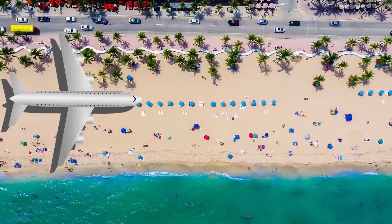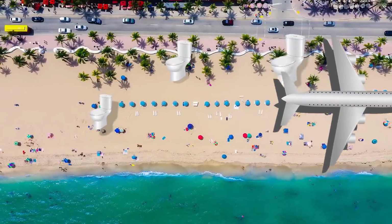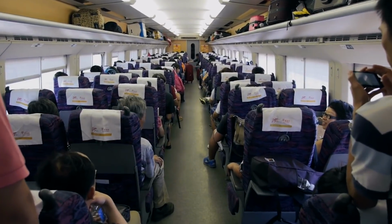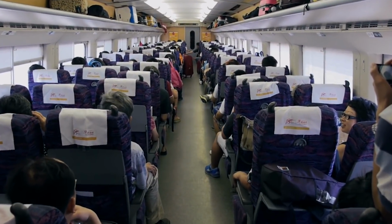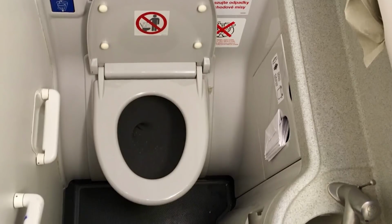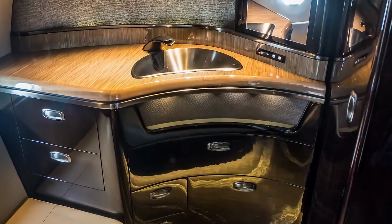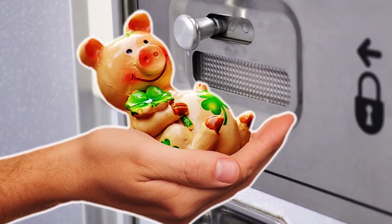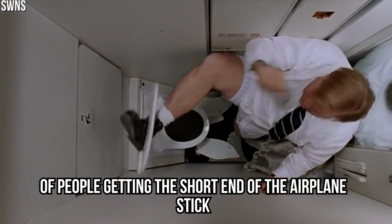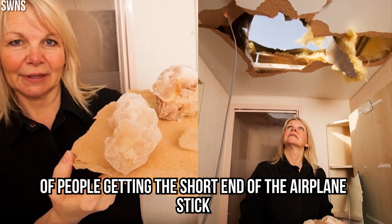It's been reported that pilots sometimes also threw the full bucket on their targets, which can be noted as biological warfare. But overall, it sounds like airplane toilets had a long historical journey. The old days definitely weren't fun, and we're glad technology allows us to use modern airplane toilets. We can really count ourselves lucky. Well, at least some of us can. Check out these very unfortunate situations of people getting the short end of the airplane stick.